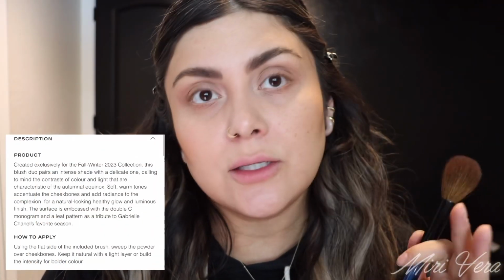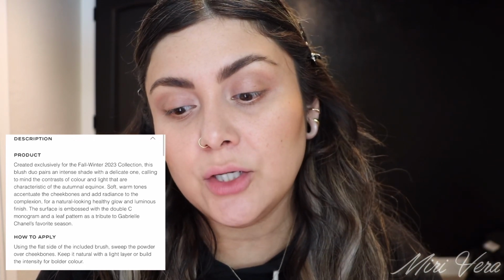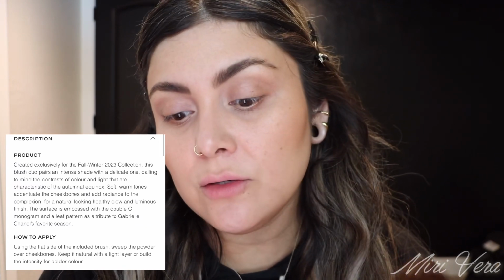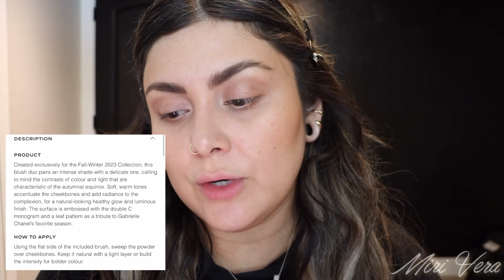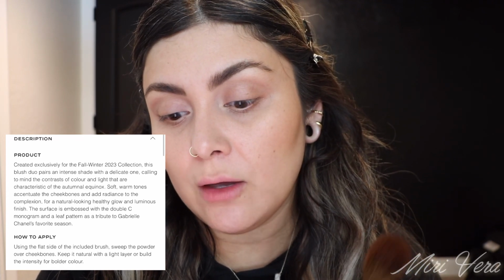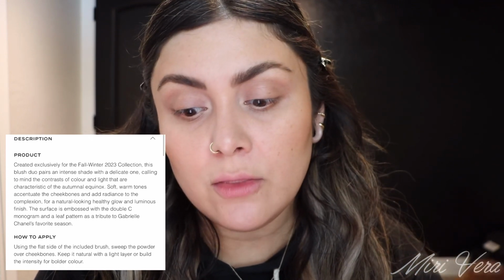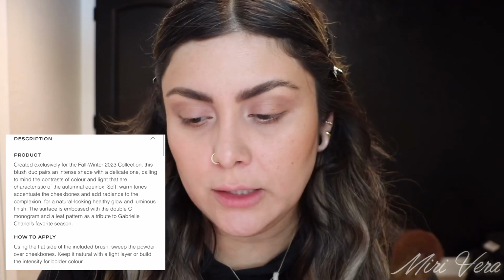Okay, so a little bit about the product, the description here, I should say. Created exclusively for the fall winter 2023 collection, this blush duo pairs an intense shade with a delicate one, calling to mind the contrasts of color and light that are characteristic of the autumnal equinox. I don't even know what that means.